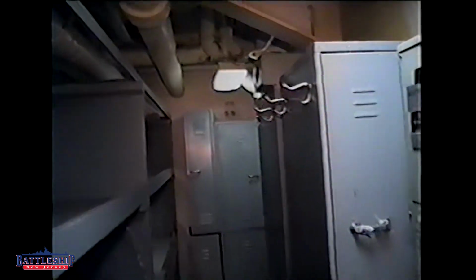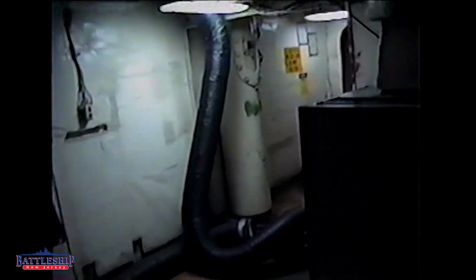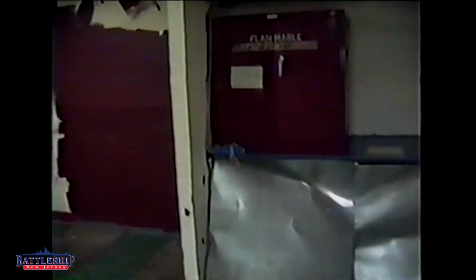Interesting, these bunks are still here. Some of those bunks have been removed by the museum, and I'm not sure why. Right now we just store nuts and bolts in there. Oh, okay.